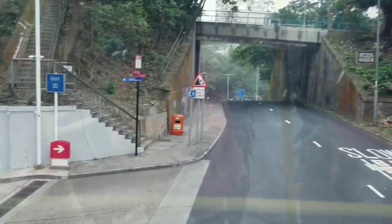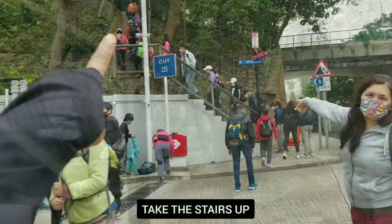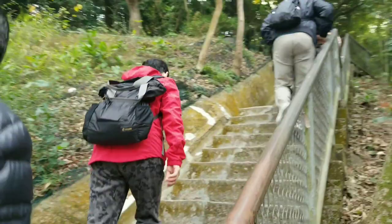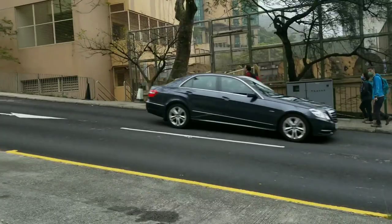Here you are. This is the bus stop Wong Nai Chung Reservoir Park. Here at Wong Nai Chung Gap. So, oh my god, look at that. And from here, we're gonna head left, going up the road.